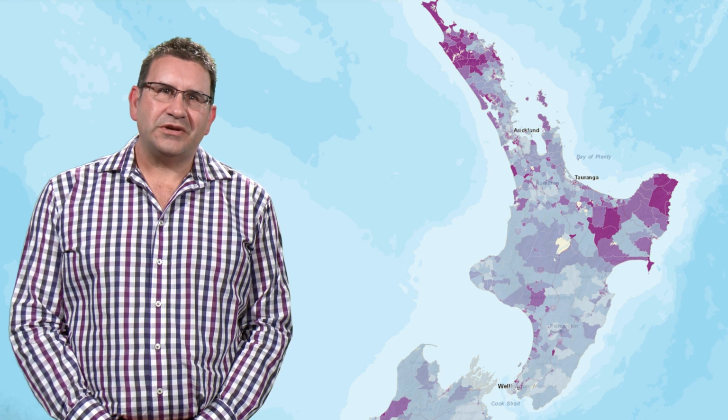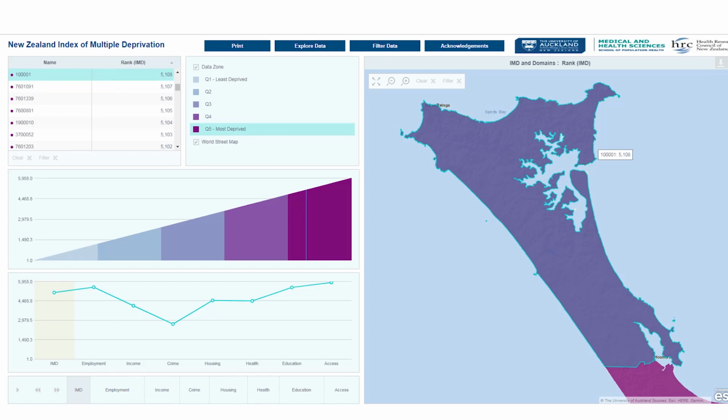I think the situation won't change anytime soon unless we get serious about addressing the causes of deprivation. For example, let's look at what's behind the very high levels of overall deprivation in Te Kau. Employment, education and access deprivation in Te Kau are all quintile 5, and income, housing and health deprivation are all quintile 4. If these issues can be addressed effectively, the long-term forecast would improve.